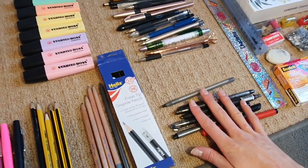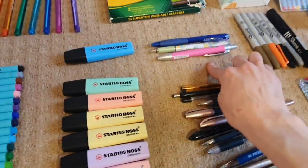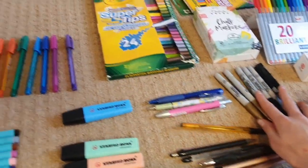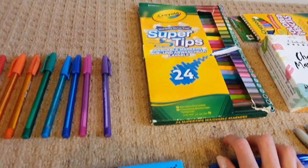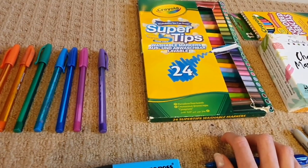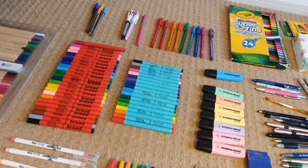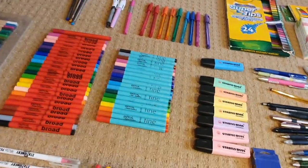And then these are more inky pens, and these are like my black biro pens, which I have too many of. A few random blue ones, Sharpies. These I bought when I was into calligraphy because they're brush pens, and I don't know if I need this many felt pens. Like, I literally haven't used these for so long.